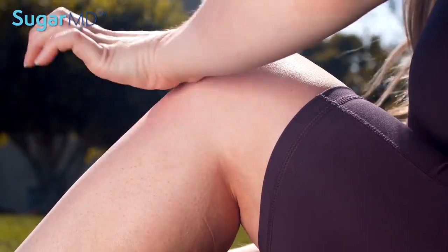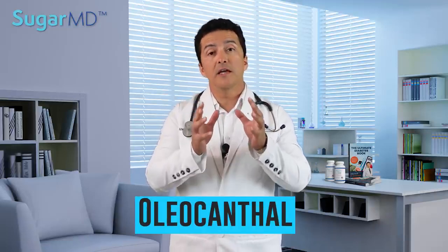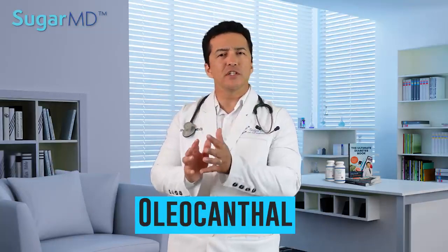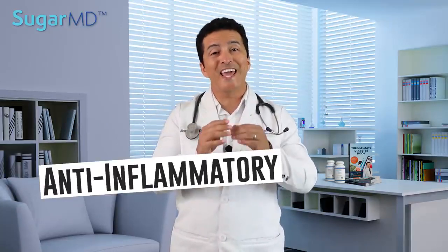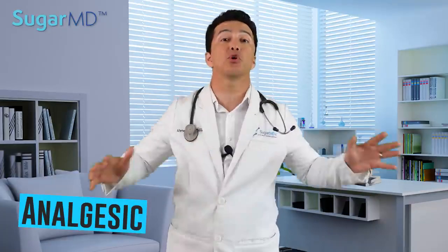Now, if you're having joint pains and aching, hurting all around your body, I have good news for you too. There is a substance in olive oil, it's called oleocanthal, that is not much different than actually ibuprofen. What? Yeah, you heard me right. So the substances in olive oil are anti-inflammatory and analgesic, which means that it just helps your pain.